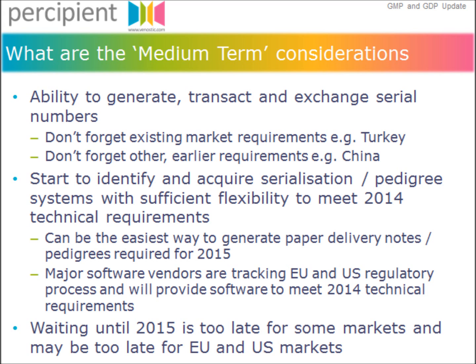Now, obviously, we don't know what the technical standards will be until we have these delegated acts and until the FDA produce new regulations in the US, and that's going to be the end of 2014. But the reality is, if we wait until the end of 2014, beginning of 2015, you might not be able to meet the requirements for countries like Turkey and China, and you may be leaving it pretty late to fully integrate those systems with the databases, with the regulators, with the other systems as well.